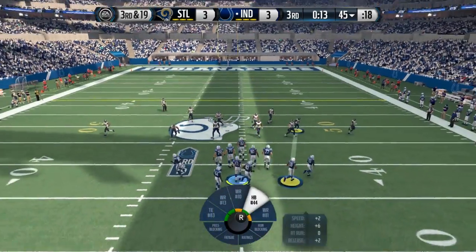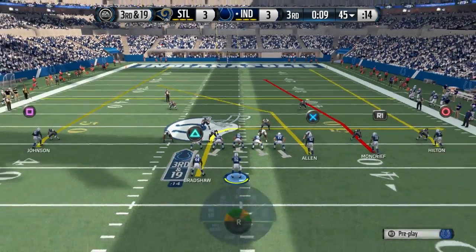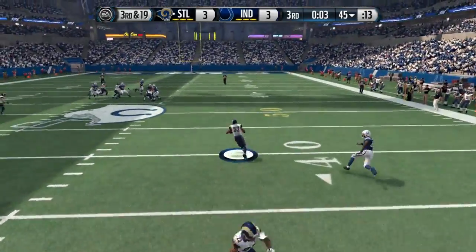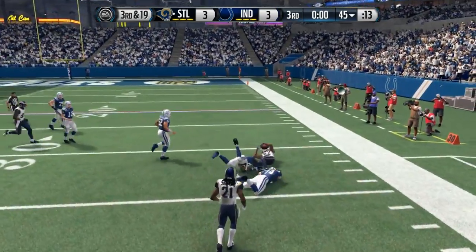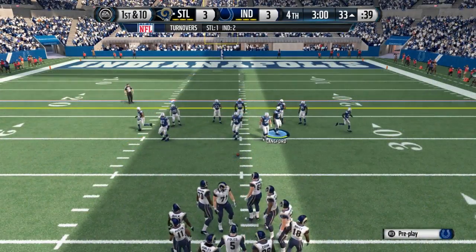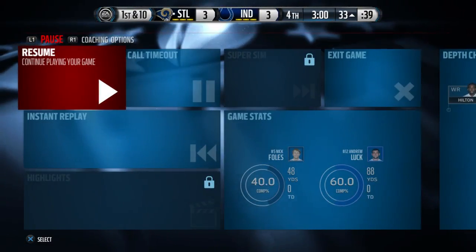Up next will be Taylor Decker from Ohio State. I don't really know much about Taylor Decker, so I'm kind of just banking on watching some tape, getting a quick overview of what I know he can do, as I've been doing with my other tackles. I already knew what Laremy Tunsil and Stanley were capable of, but I'm not even going to finish off this game because I already lost it.